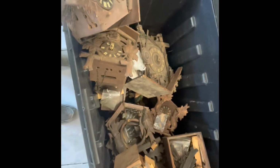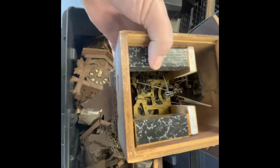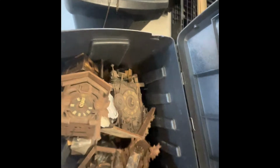Anyway, those that can be repaired will be repaired, those that can, within reason. And those that can't be, like, look at that, that's all busted up. This one's all busted up. We'll take it apart. We'll check that music box. We'll look at the movement, the bellows, the tubes, everything, and we will make a decision how we want to break it up.